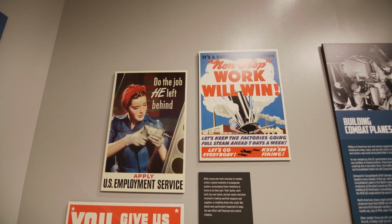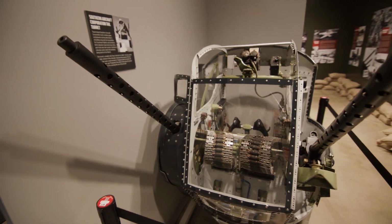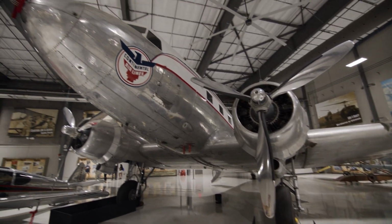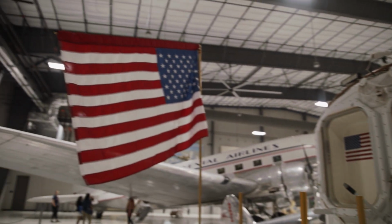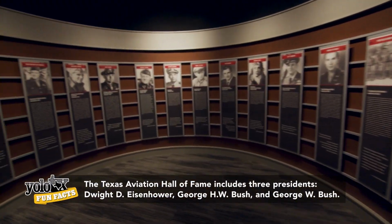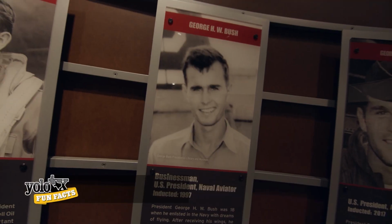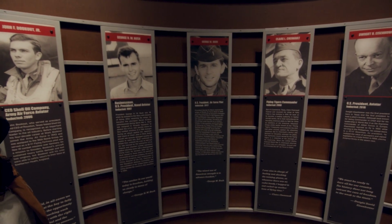So here we honor trailblazers and explorers, military aviators, leaders, entrepreneurs, and innovators. So you've got giants of industry in here. You've got people that have been to the moon, people that helped get them to the moon. This is the Texas Aviation Hall of Fame. Wow. We're very proud of this. We have 80 members today that represent famous Texans that were aviators and famous aviators that were Texans. How awesome is that?